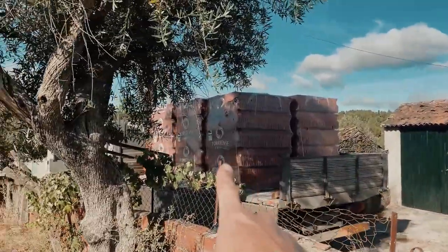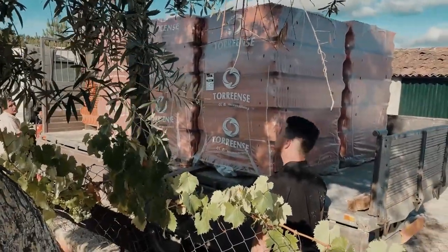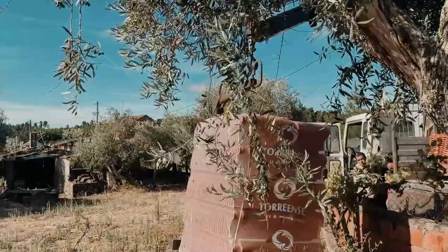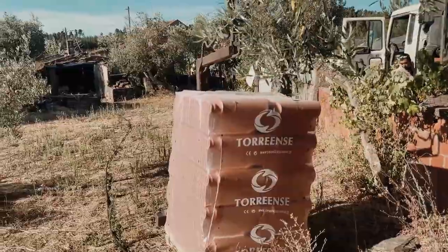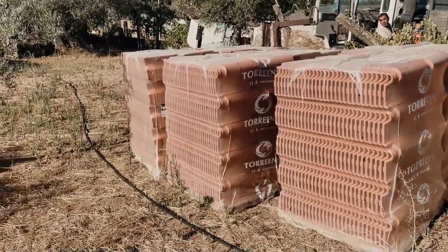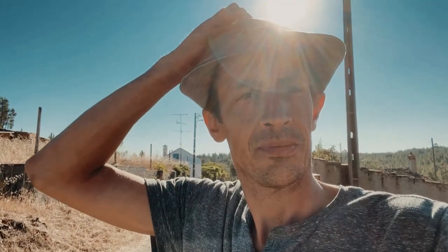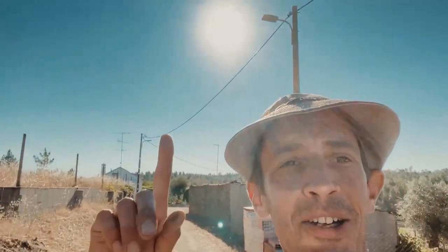Roof tiles incoming. That's a whole bunch of tiles. Good morning, everybody. Not so late. What is it? Maybe 9 o'clock.